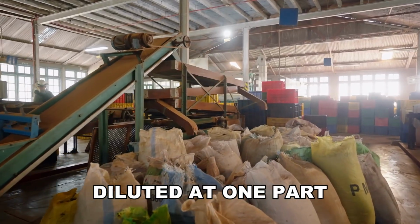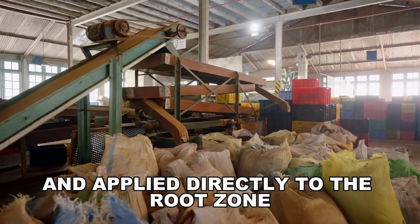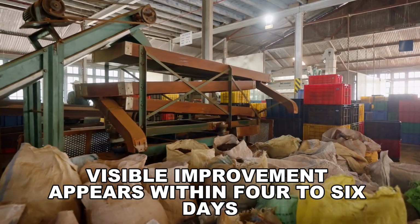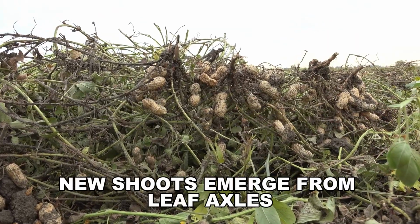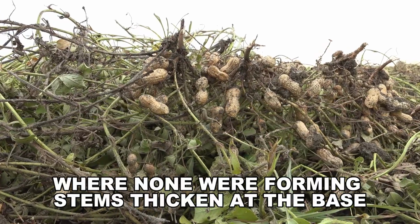Diluted at 1 part scrap liquid to 30 parts fresh water and applied directly to the root zone of a declining plant, visible improvement appears within 4 to 6 days. Pale, exhausted leaves deepen to full green. New shoots emerge from leaf axils where none were forming. Stems thicken at the base.